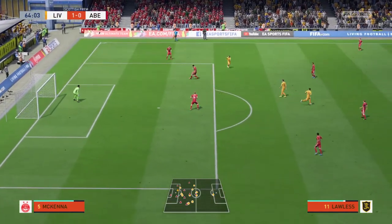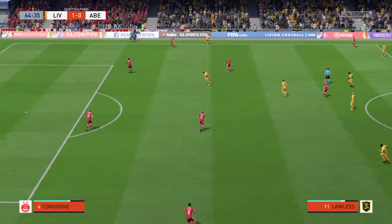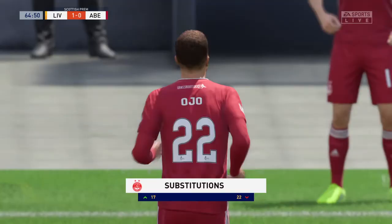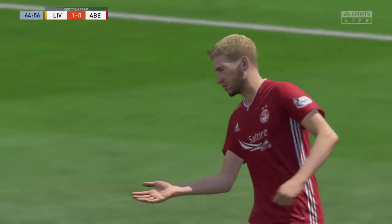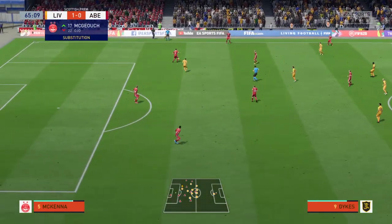Say that though. It's not a good ball forward and Considine easily deals with it. Ooh. Tries to play the ball down the line rather than coming infield and it's blocked, so it goes out for a throw in. Aberdeen have the throw. Hour and a half. Ojo coming off just now for somebody else. Let's see who that is. Oh, it's McGeoch.